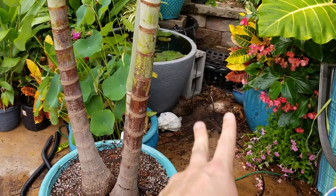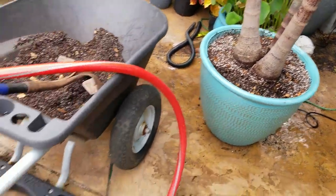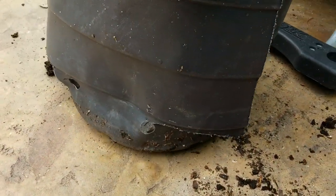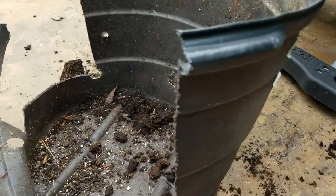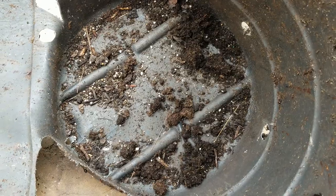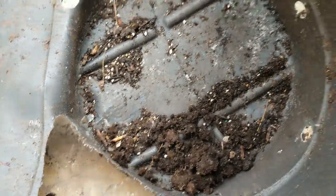I need to get a more sturdy crate to set it on. The other thing I should have mentioned before: sometimes these nursery pots have holes up on the sides, which is great for getting more oxygen into the pot, but keep an eye out, there's no hole in the bottom of this pot. There's a tiny little tear in one of the corners there.